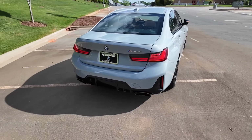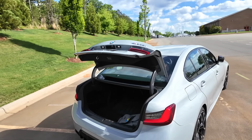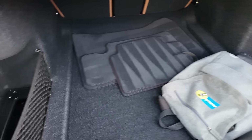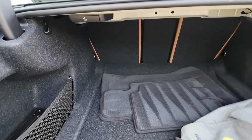Now you also have the control for the trunk on the key fob, or you can just use the one to the left of the backup camera, and this model also has the power trunk lid. Now in back, you have a good bit of space for this sedan. There's a storage bin on one side. You also have a net on the other side. There's no storage or spare underneath the floor, and then you can also fold down the back seats.